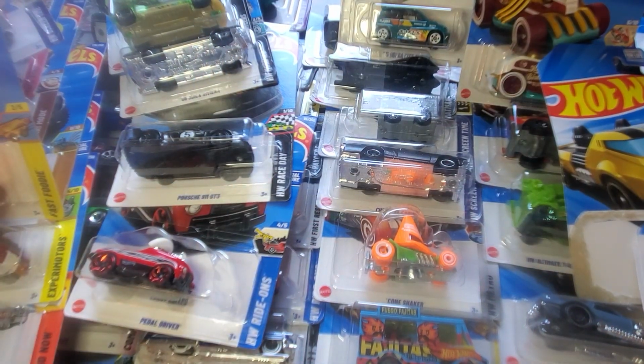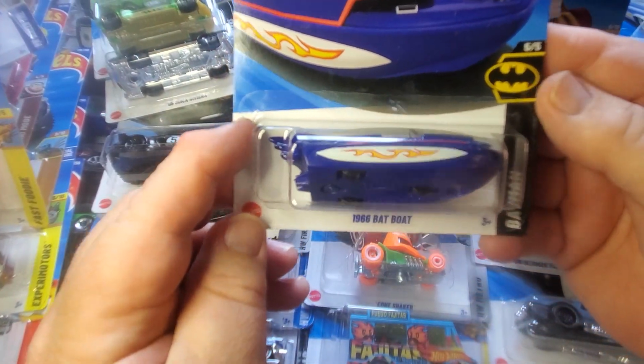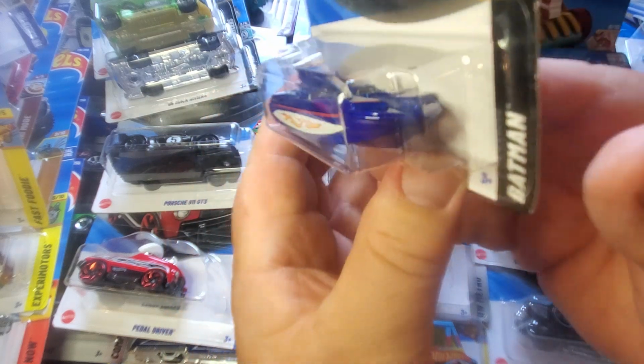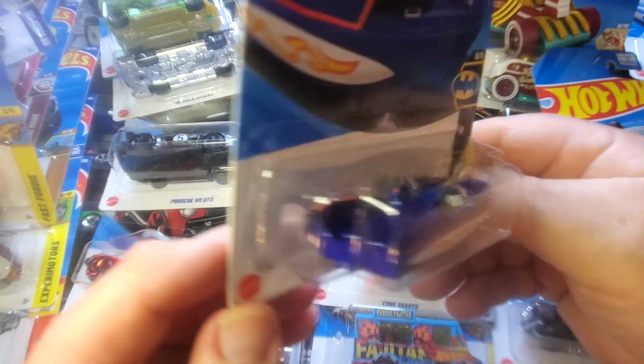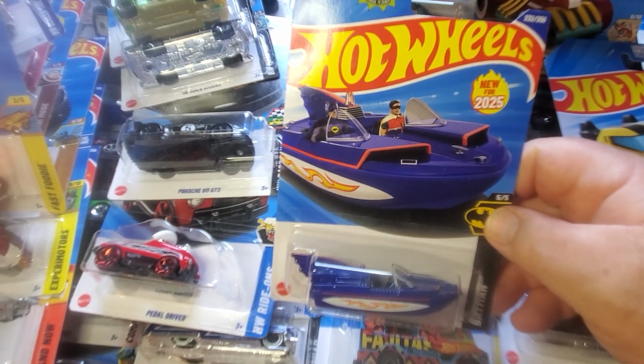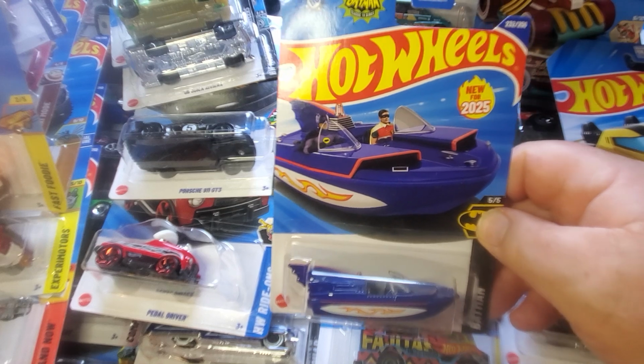All right, and finishing off the 65 new ones. Collector number 232, new for 2025, 1966 Bat Boat. There we go, Batman and Robin. We got the Bat Boat, a new casting. Finishing off my review of the 65 new 2025 collector numbers I have added to my collection.